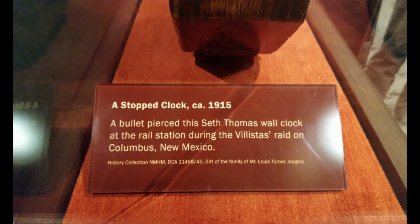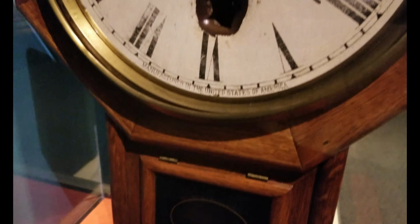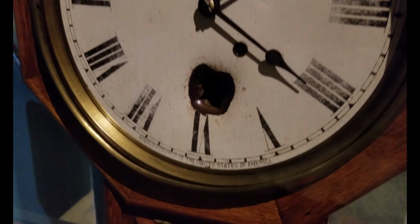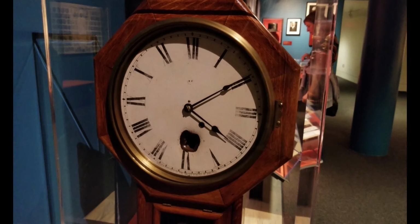Now, in the entire museum, this is one of my favorite exhibits. This clock was hanging at the railway station in Columbus, New Mexico, and during the Battle of Columbus on March the 9th, 1916, a bullet went right through it and stopped it dead.